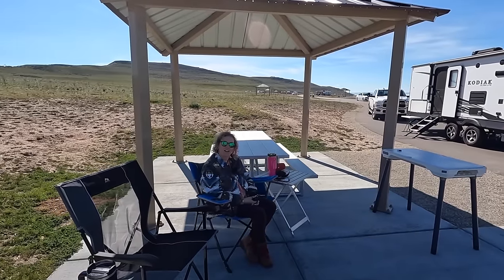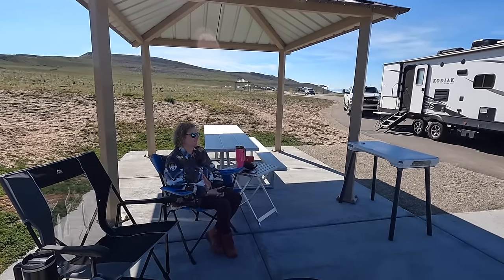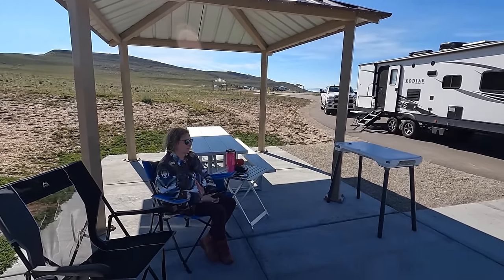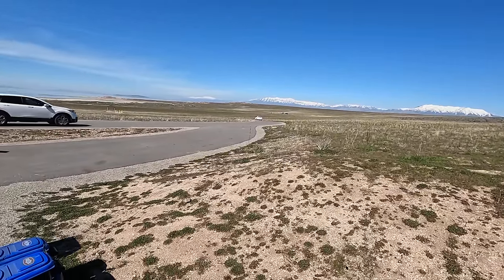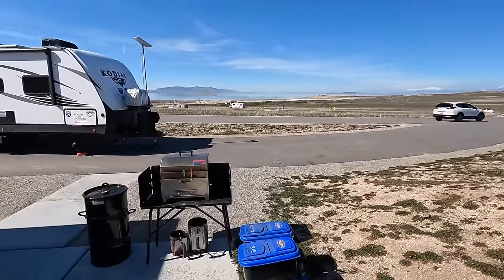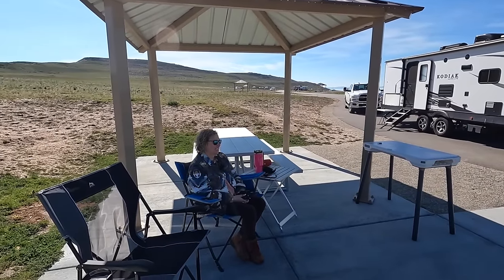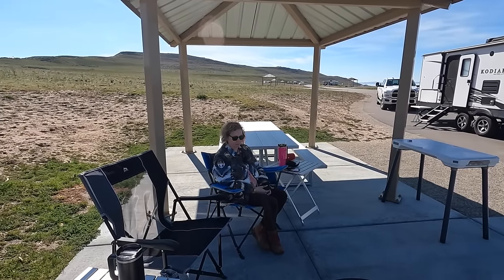When I went to book this, there was only a small handful of these sites available. This was one of the sites. There was a couple along this road that were available, and I picked this one because it's basically at the end here. We don't have anybody next to us. This is incredible. So it's electric and water. Yeah, this campground is electric and water.